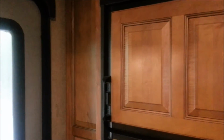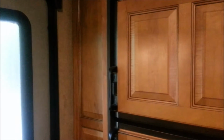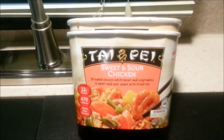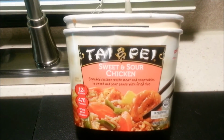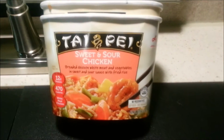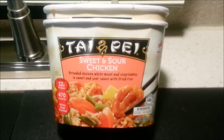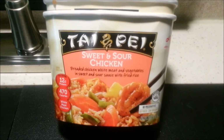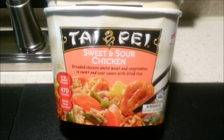Okay, so just a quickie on how I do it. It's been about probably 2 months continuously running, and we're in a humid area, so that's why it frosted up so much. Oh, P.S. Never buy this Taipei stuff. This is awful. It's not even close to... yuck. Don't buy it.